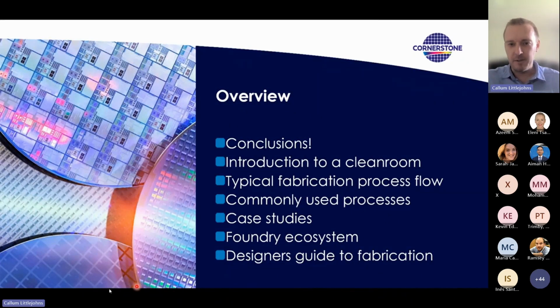This is an overview of my talk. I'm going to rip up the rule book and start with conclusions. The reason for doing that is that I've made an assumption, which may or may not be accurate, that many of you are designers. So I'm going to start by giving you some conclusions so that you can bear them in mind throughout the rest of the presentation.